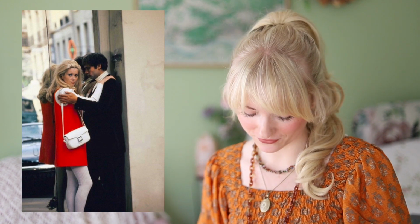So for the first look, I recreated this outfit. Now, I don't know where exactly this photo is from. It probably is from one of her movies. I don't think I've seen it, or I just forgot about it because I don't remember what kind of shoes she's wearing. And as you can see, you can't really see on the photo either. So I just sort of saw what looked best myself.